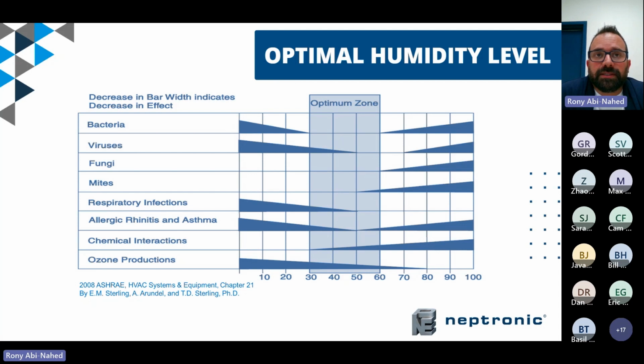When COVID started, a lot of studies were done to try to understand the effect of the indoor air quality on the virus itself.